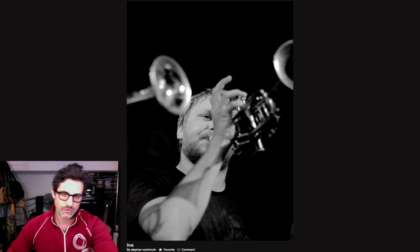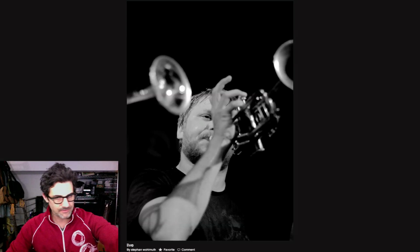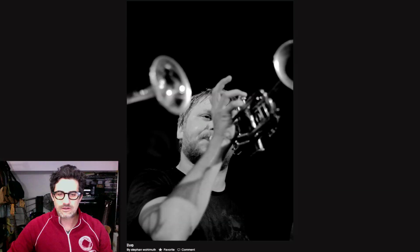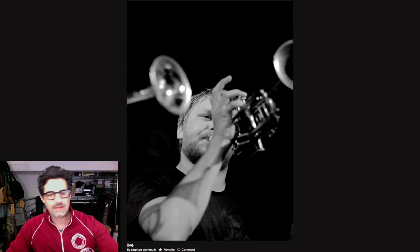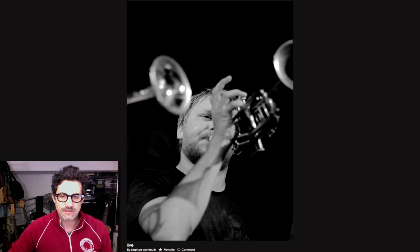Whereas you've cut off the horn. His hand is cutting off his face. You've got this other horn hovering over him. Maybe if this was shot horizontally instead of vertically, whatever the case may be, it's close. And that's what I like. It's close, and I think it could just be a little bit better. Nice silvery tones, cool black and white with the background completely blacked out. That's very cool. I love live shots like that.